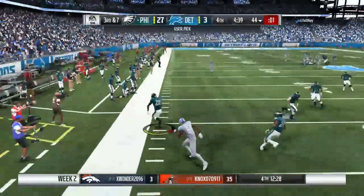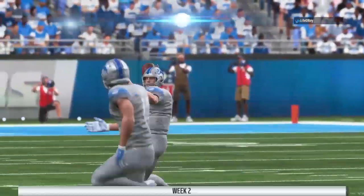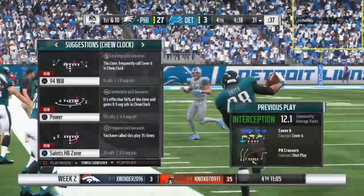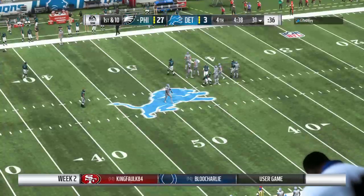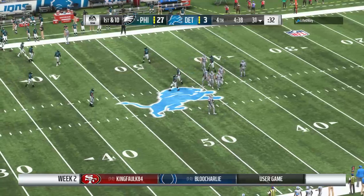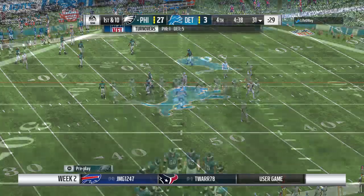And now here's another interception. Picked off here by Jimmy Smith. The interception woes, they just continue to mount. He's thrown 5 picks. At this point, you got to be thinking, is it something between the ears? I think a confidence hit does occur once you start getting those numbers up there a little bit.